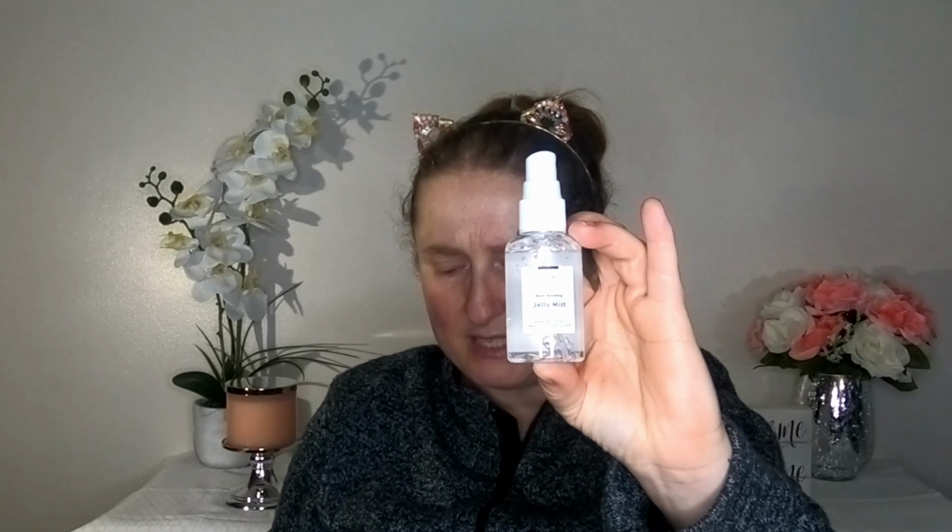Oopsie, it flew across the room. I got it. Okay, so it says here that this boosting jelly mist, apply it under a sheet mask. Let's get that ready. If you guys can see that, hopefully. We're still trying to balance out the new lighting.